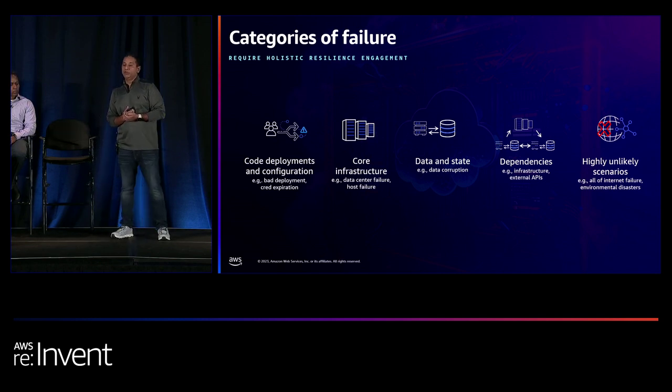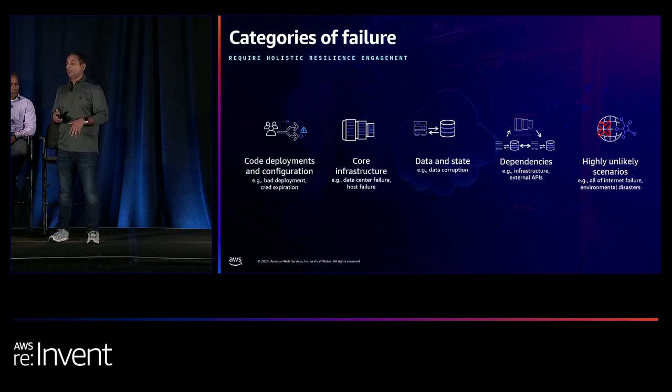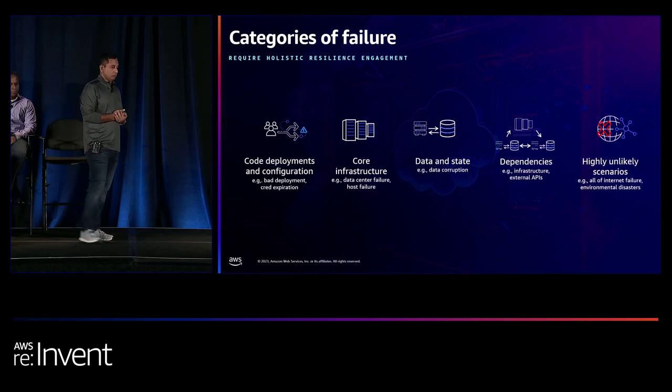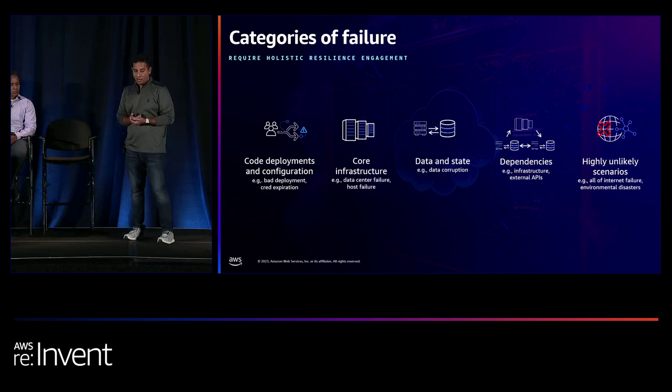How will you recover from those? The next one is data and state corruption. This is like, hey, your backup was corrupted, or your data is getting corrupted because you deployed bad code, which is making changes to that data. How will you recover from those kinds of scenarios, and what DR scenarios will you design around it?